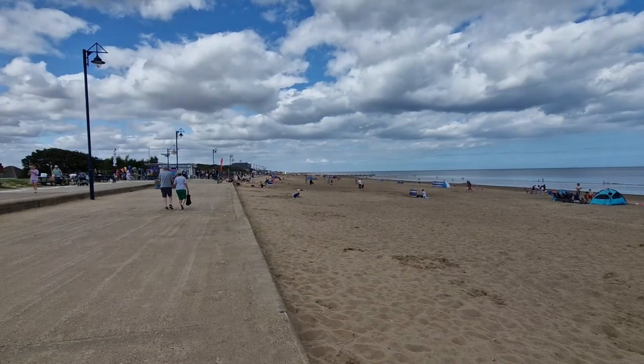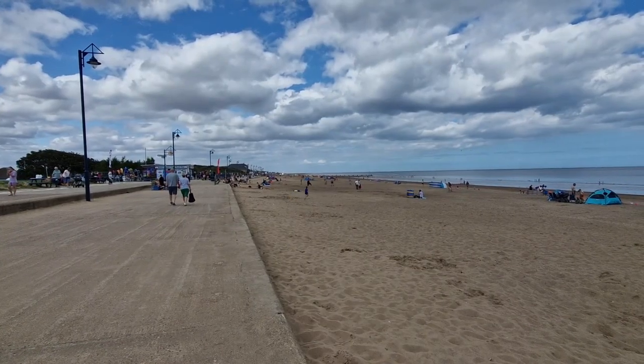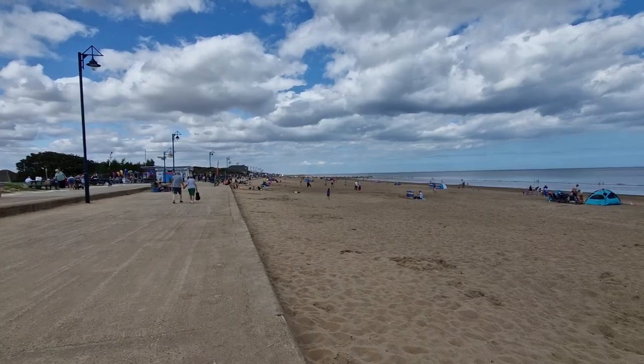Like a lot of traditional seaside areas, got these fantastically brightly coloured beach huts, very much traditional English seaside resort type of stuff. Good to see it here again in Mablethorpe. So we've got some ominous looking clouds there above us, but don't worry, there's plenty of things still to do in Mablethorpe, even if the weather isn't so good.